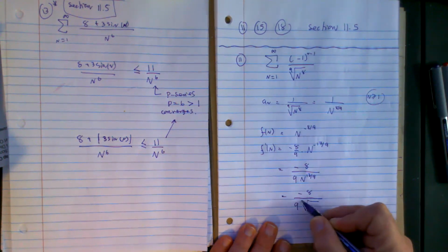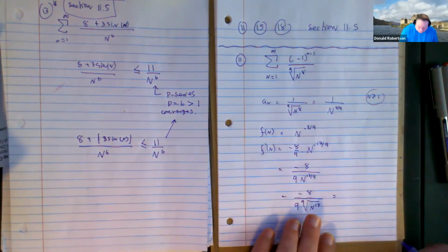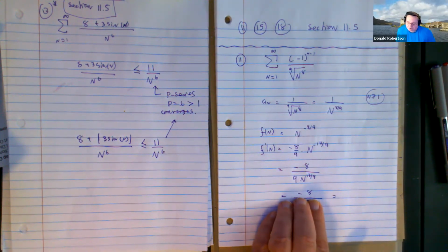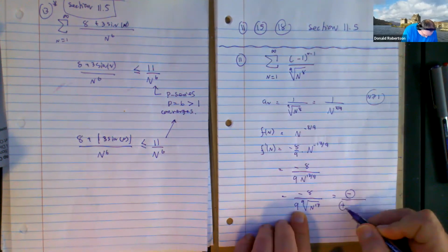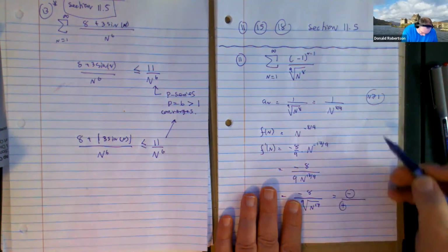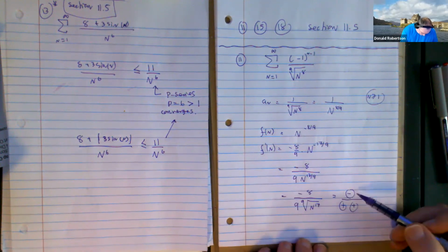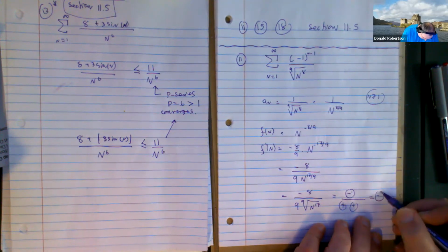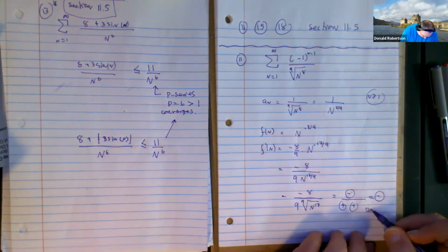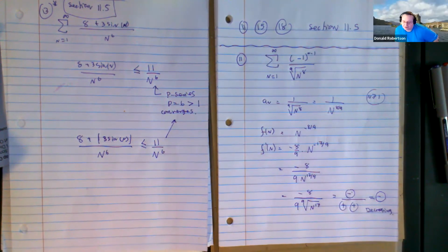Top is decreasing, bottom is increasing over time. Well, I would do it as positives and negatives, which is safer. The top is a negative number, so that's -8. 9 is a positive number, and the nth root of n to the 17 is positive as long as n is greater than or equal to 1. So a fraction that's made up of a negative with 2 positives on the bottom is always going to come out as a negative answer, and negative derivatives mean decreasing. That's the best way to prove something's decreasing, is to show that its derivative is negative.